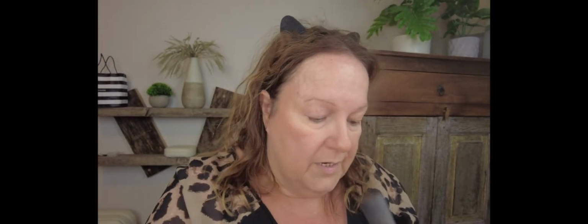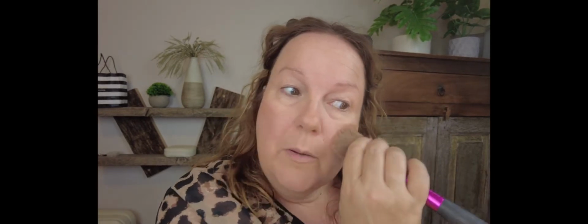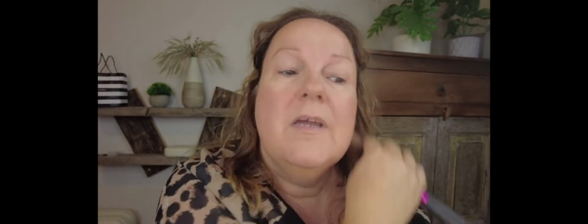No contour today, can't be arsed. Same again on this side, squeeze the brush, and I'm just going there like that. I will go in there, and I will go in there, because I like to think I live in the tropics. And I'm just going to outline the perimeter of my head, like that. A tiny bit on my chin. That's going to do. That'll do nicely, Julie. Okay, right.